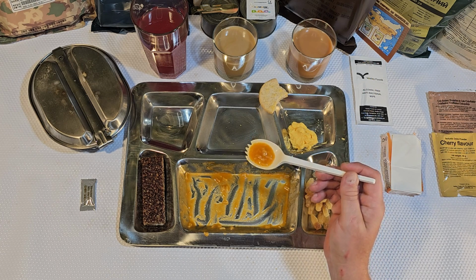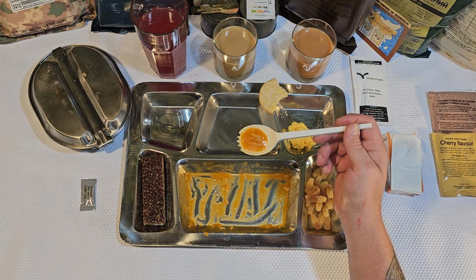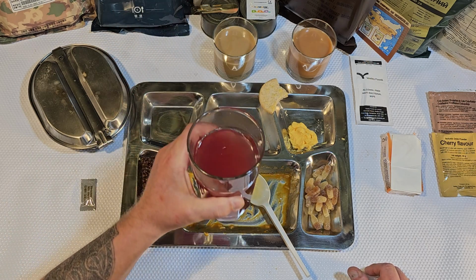If you had a hard day, you're a military guy, you're a soldier, you had a rough day, and this was your dinner, you would not be upset about this. Not at all. This is a good meal. This is quality food. That was absolutely good stuff. I'm gonna clear the palate before I get into that protein bar.